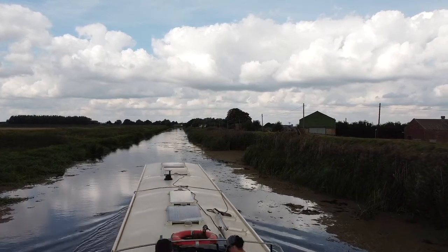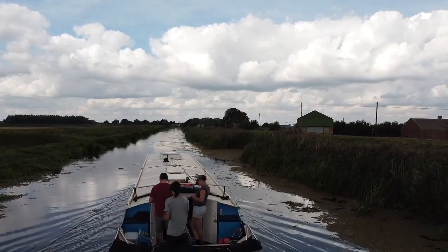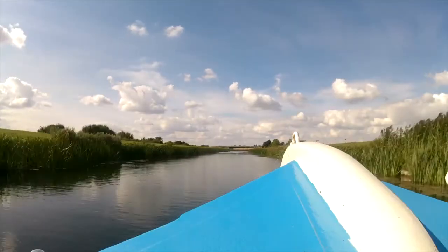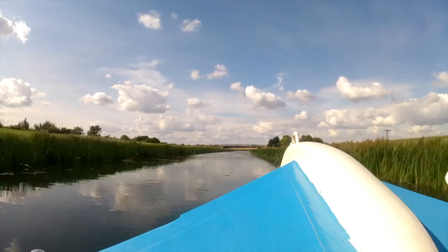This river crosses and weaves its way around the border between Suffolk and Cambridgeshire. It's 35 miles long from the source to where it joins the River Great Ouse.